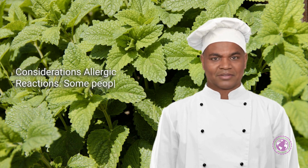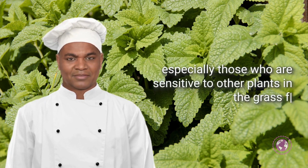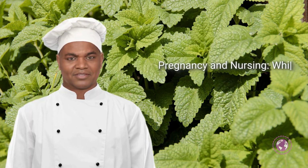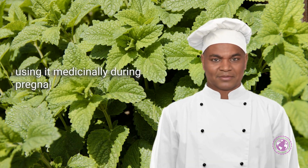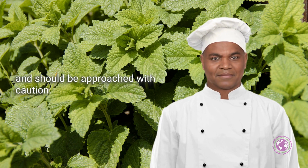Considerations. Allergic reactions. Some people may be allergic to lemongrass, especially those who are sensitive to other plants in the grass family. Allergic reactions could include skin irritation or respiratory issues. Pregnancy and nursing. While lemongrass is generally considered safe in food amounts, using it medicinally during pregnancy and breastfeeding is not well studied and should be approached with caution.